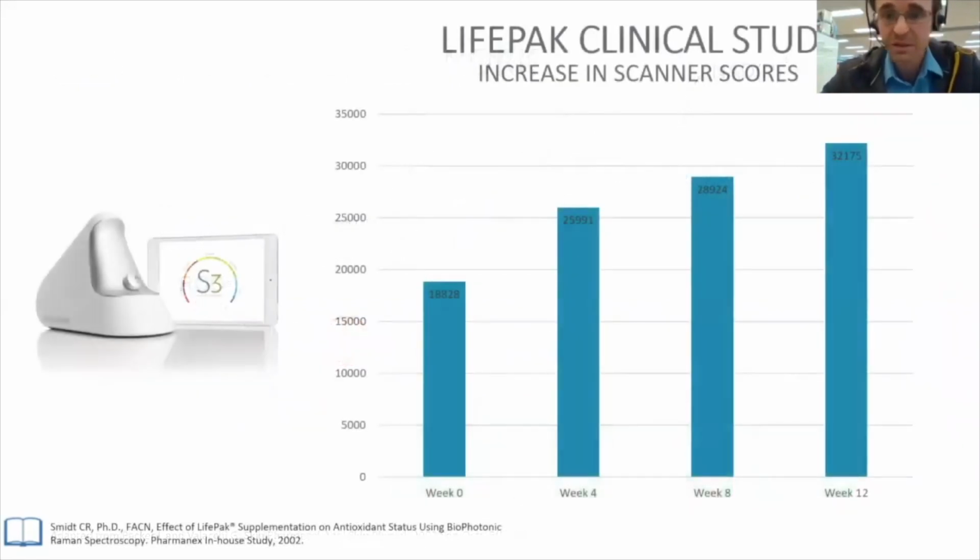So we've done many clinical studies with Lifepak. In fact, not presented fully here in this presentation, but there are over 13 clinical studies that have been done on this product. This is just one of them, proving a concept that Lifepak does increase antioxidants. So we have the biophotonic scanner that measures a class of these antioxidants and is a good indicator of overall antioxidant status. And you can see over the course of 12 weeks that scanner scores on average increased from about 18,000 to 32,000. So a very significant 13 to 14,000 point increase after taking Lifepak twice daily on a regular basis for 12 weeks.